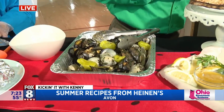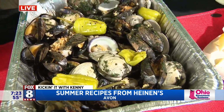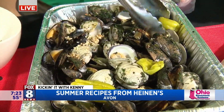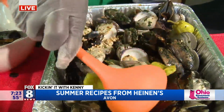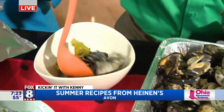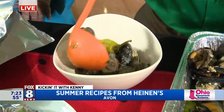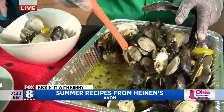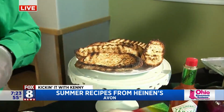Over here, you just worked on this. You said this is very simple. What do we have here? So this is something you can even make ahead of time. Really what it is, clams and mussels, a little bit of chopped garlic, olive oil, peppercini for a little bit of a twist. You just put this on the grill, close the lid, and when the mussels and clams are open, you got a nice dinner. So you're thinking about 15 minutes maybe? 10-15 minutes. And then that's what the bread is good for, just dunking in that broth.